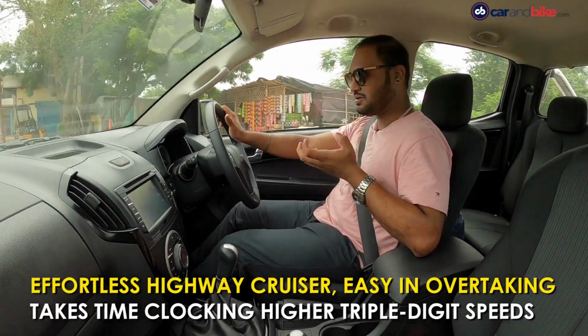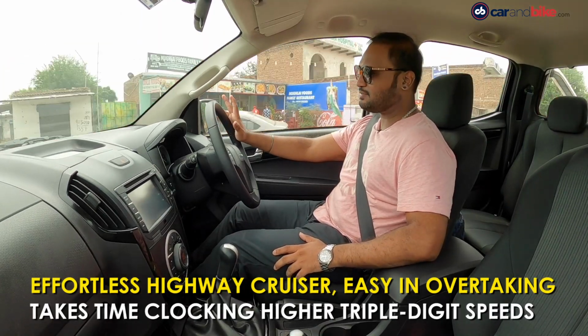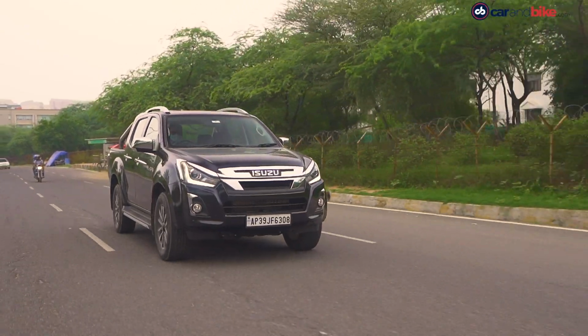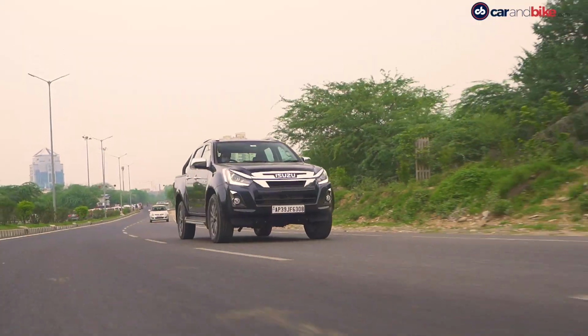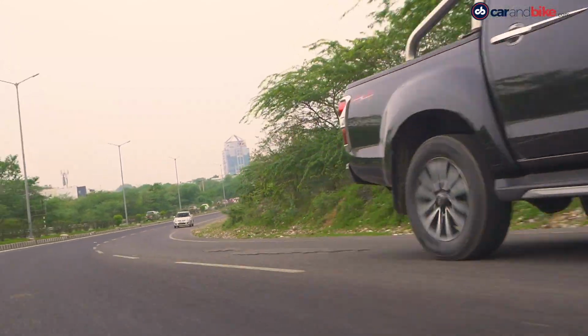The mid-range is really good. The top end though is a bit flat, and getting up to higher triple-digit speeds will take some time. But then it's a V-Cross you don't want to hustle around with. It prefers relaxed driving, and you build up on speed gradually. I like how this 1.9-litre oil burner has been tuned.